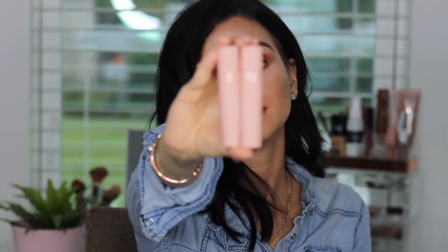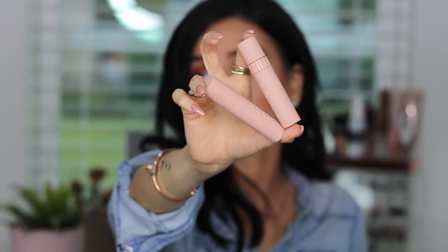Oh, I am obsessed. Also, I've been loving Ofra Cosmetics. I've been using a lot of them lately. And last but not least, of course, guys, my new addition, Dose of Colors and ILUVSARAHII. I picked up two colors, Peachy and Nude Chica.